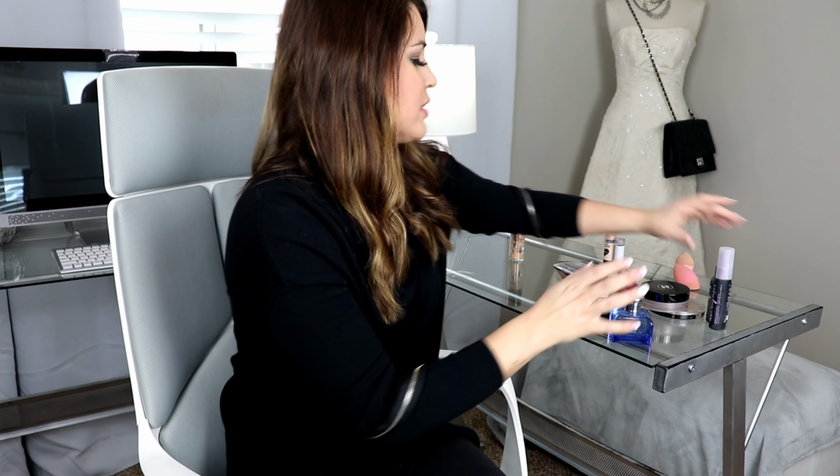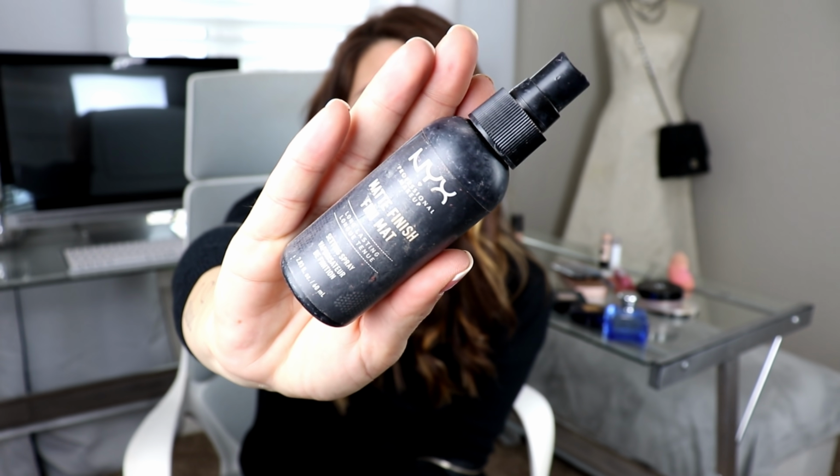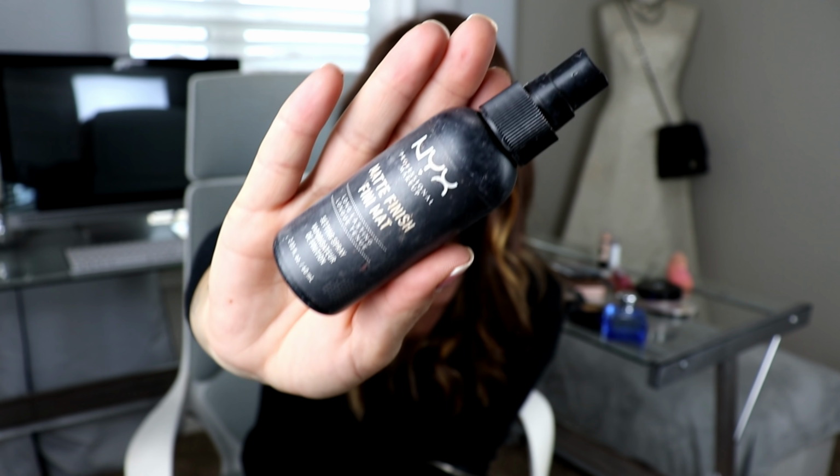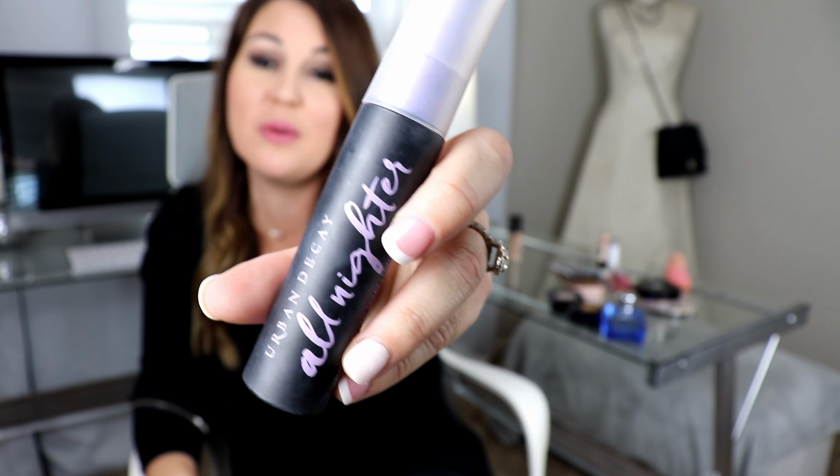As far as, let's go into setting sprays. So I have the NYX that I feel like works really well. This is low end. This is Walgreens, Walmart, all those. But when I was talking to the girls about my makeup in the makeup store, I was going to Ulta, they said to try this Urban Decay All Nighter, and it works really well too.